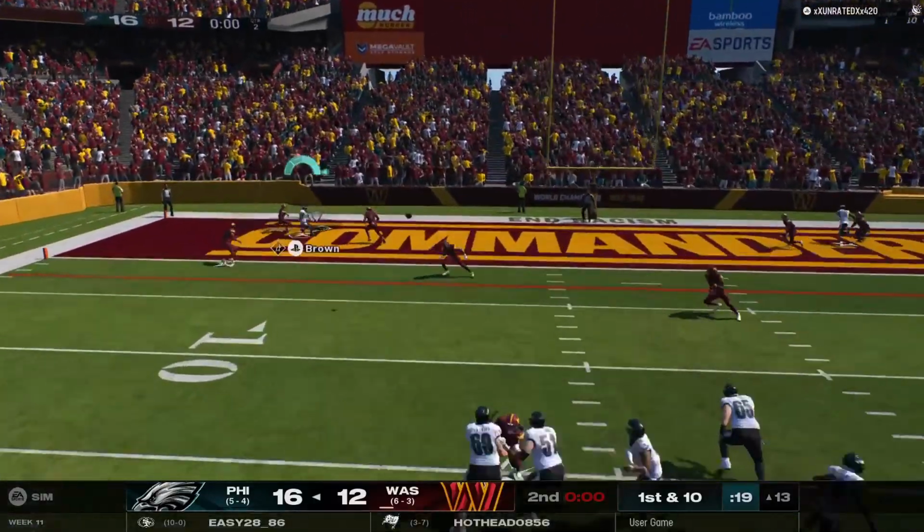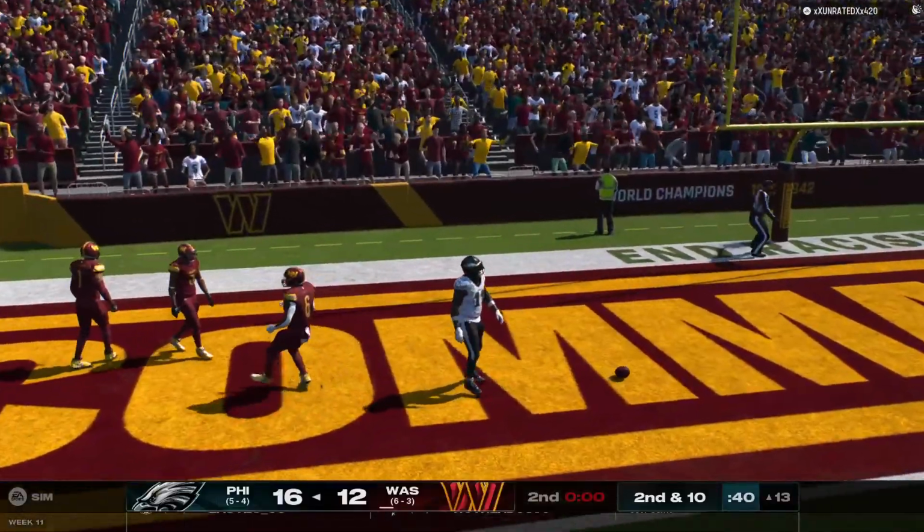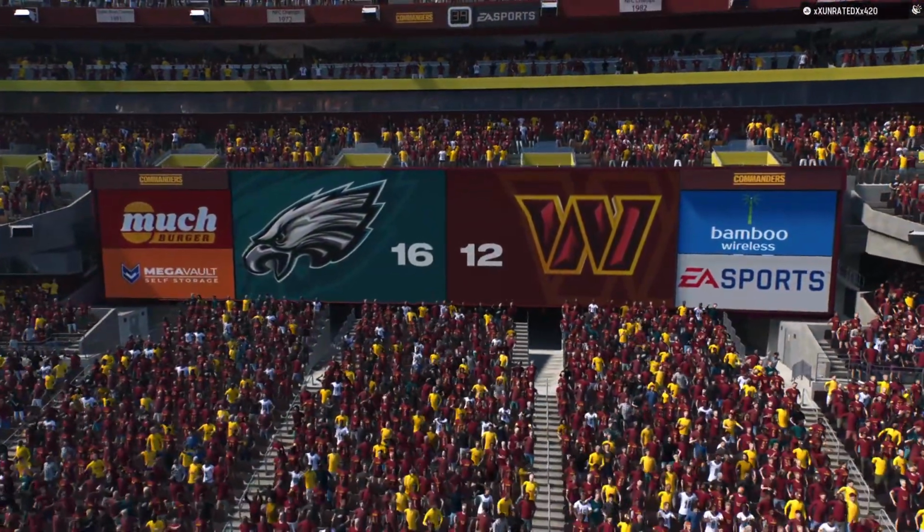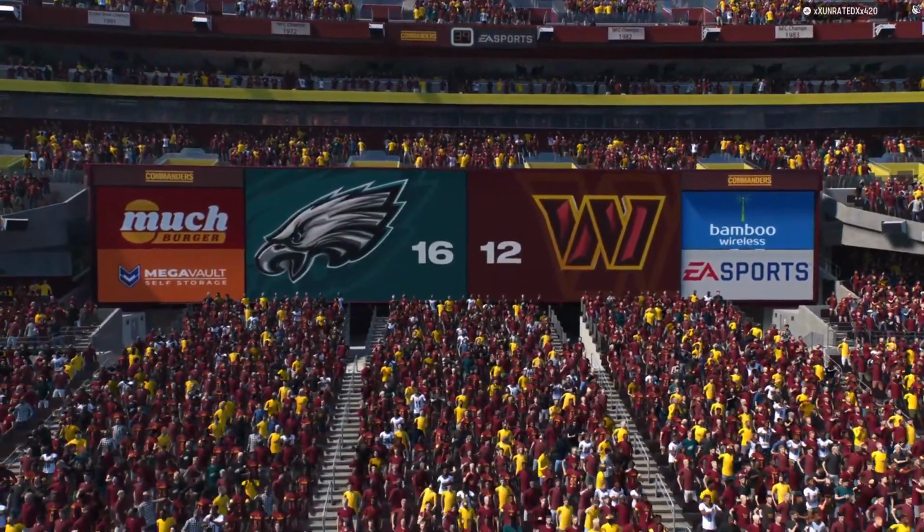No, he didn't spike it. He faked it. And that is going to wind up incomplete. So they try to hit him with something you don't see too often, but it doesn't work out.